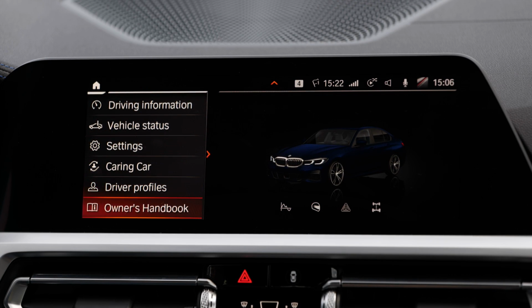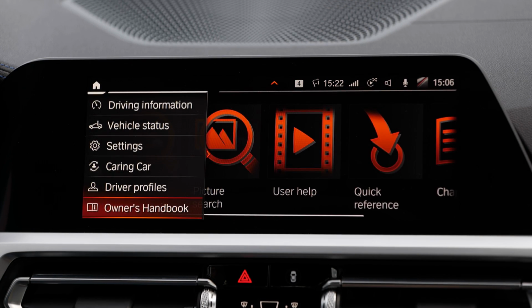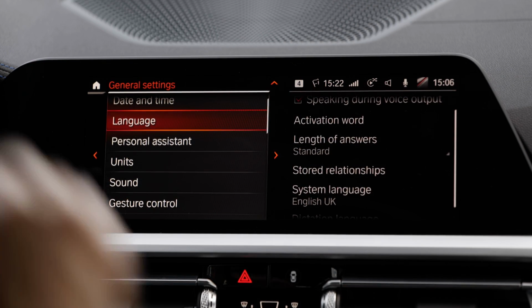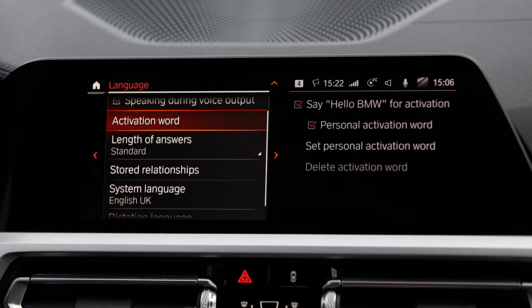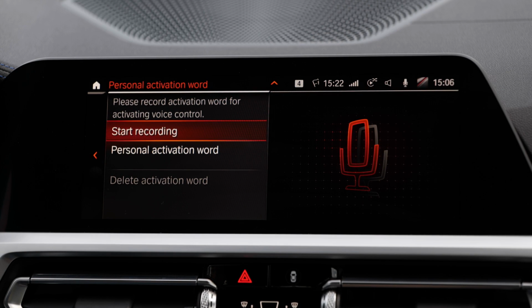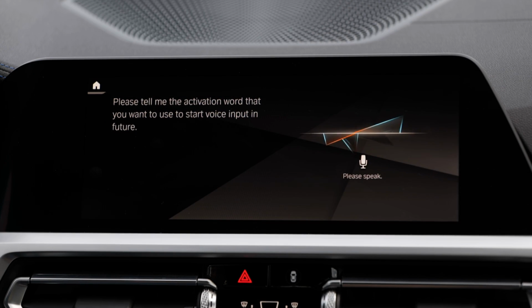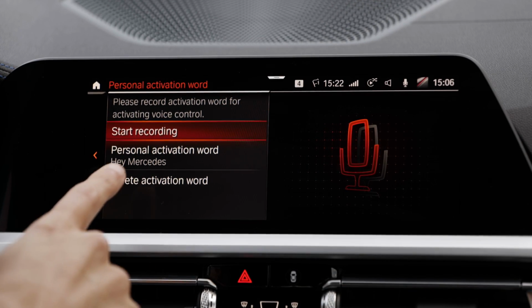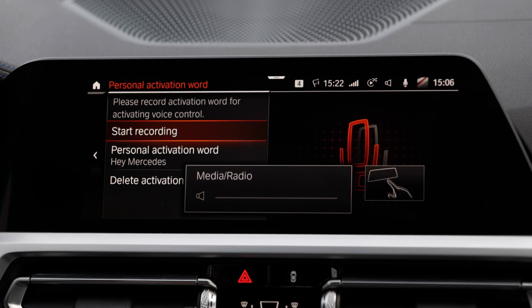And what's also very interesting, what I always wanted to try, is when you go to car and settings, and then you can go to the general settings, and then you have the activation word, but also a personal activation word you can set. Start recording. Please tell me the name of the activation word that you want to use to start the voice input in future. Hey Mercedes. Super. I've saved my personal activation word. So let's try that. Oh. Hey Mercedes.